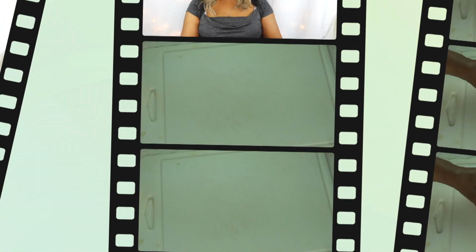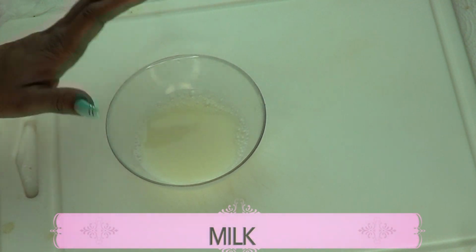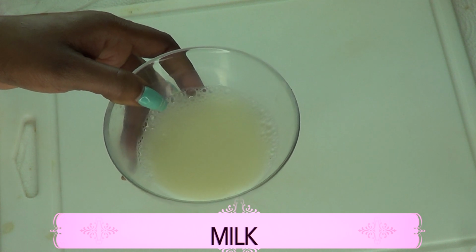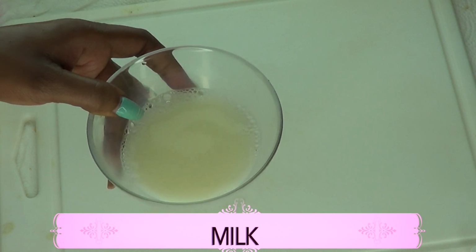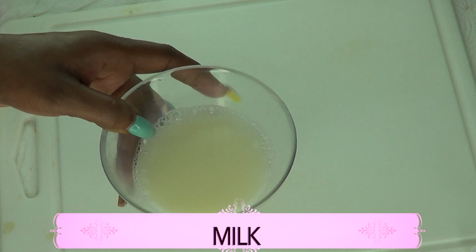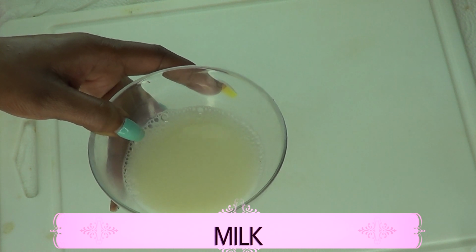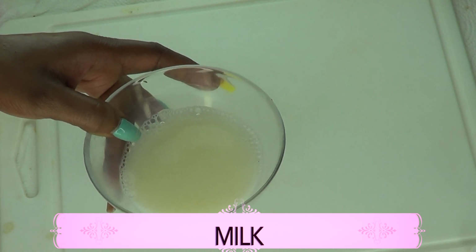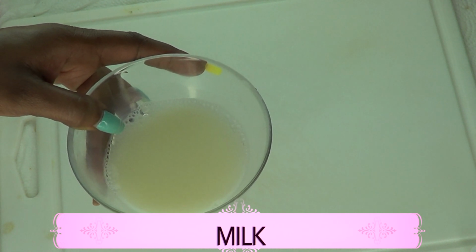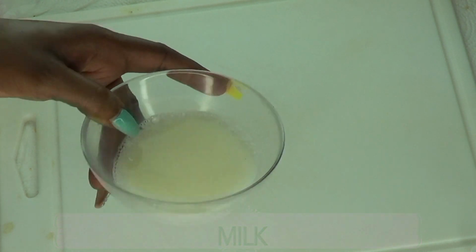Now, a wonderful ingredient to tighten the skin and shrink those large open pores is milk. Milk is very hydrating. It has lactic acid that helps to hydrate the skin. Not only that, milk will help to get rid of hyperpigmentation and dark spots on the skin. It will help to clean those pores out, and once the pores are clean, what will eventually happen? The pores will shrink and your face will be looking spotless, glass-like skin, just clear and radiant.